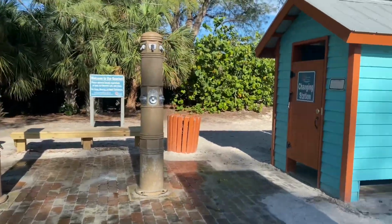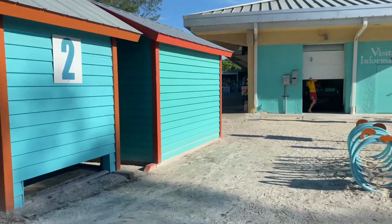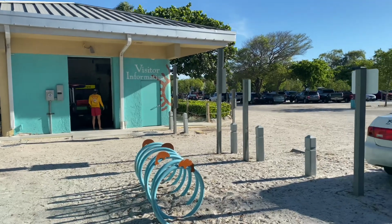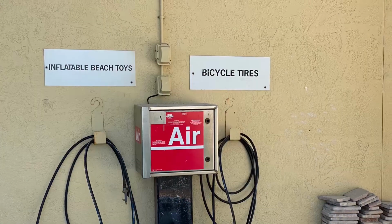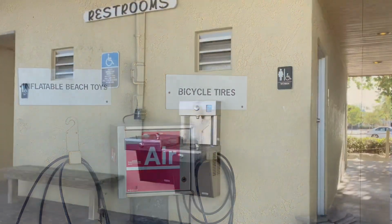Manatee Beach has a host of amenities between full concessions, chair and umbrella rentals, air for your inflatables or even your bike tires, and of course there's food and drinks available as well.